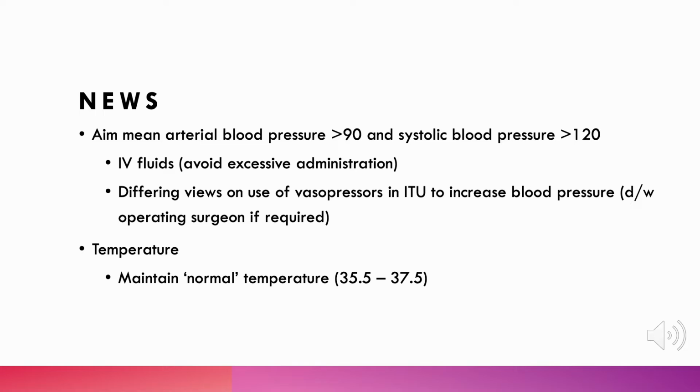Okay, so the main thing with the news score is the blood pressure. Basically, this is to do with the survivability of the flap, and you need to maintain a good blood pressure to ensure that that flap and those blood vessels that have been joined together are actually working, and that the flap is getting blood to it. So we have to ensure that the blood pressure doesn't drop too low, which would impact the blood supply to that flap. Okay, so ITU will do this fancy measurement called mean arterial blood pressure, also known as MAP, and we're aiming that to be above 90, or the systolic pressure above 120.